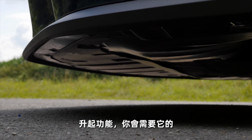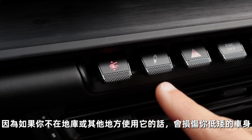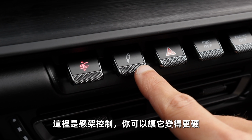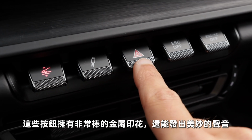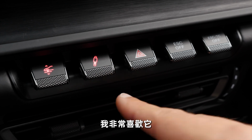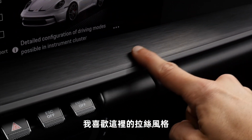Here, this function is very important. The lift function, you will need this, because if you don't use it, a normal basement garage or a normal hump on the road or something is damaging the lower body. And then here, suspension settings, you can make it stiffer also right here. And really these buttons are nicely knurled with metal and also give a nice clicking sound and so on. I really like these. Oh, and I like this brushed style here as the deco element.